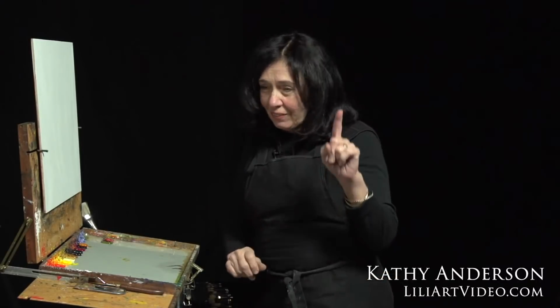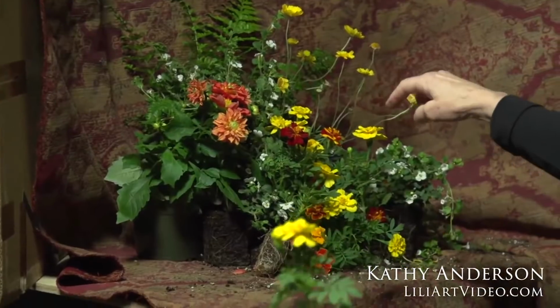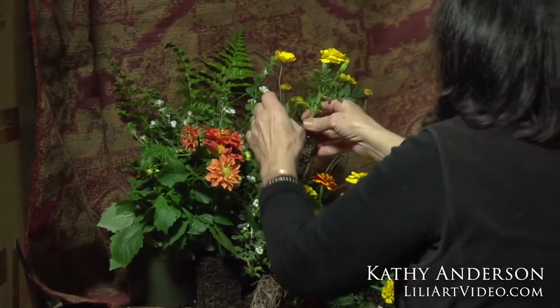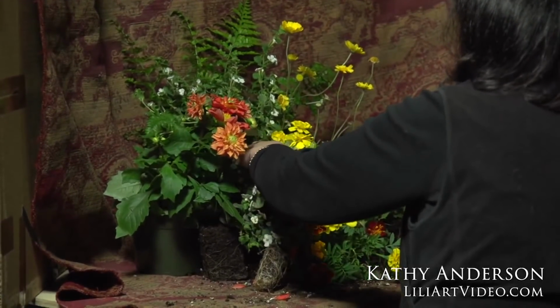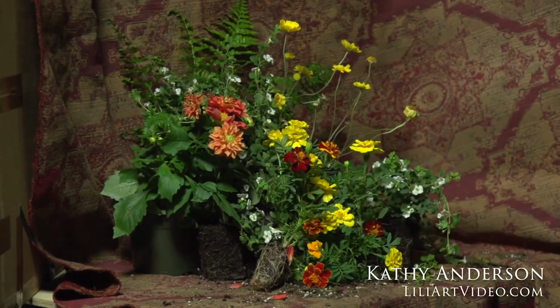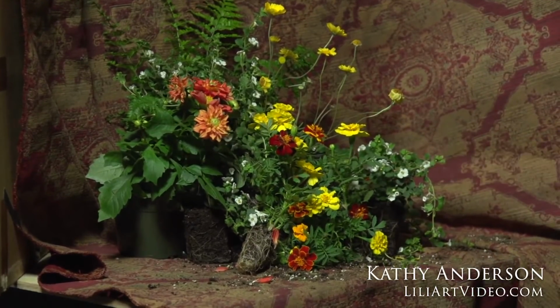Okay, let's get started, except I see one more little thing that I just realized I have to do. I have another yellow flower. There's something about this little clump, a little hole in the middle here that's kind of bothering me. And I'm going to just try very carefully. And I'll tell you the reason I'm doing this is because I really love this flower right here. I just like it because it's looking up.